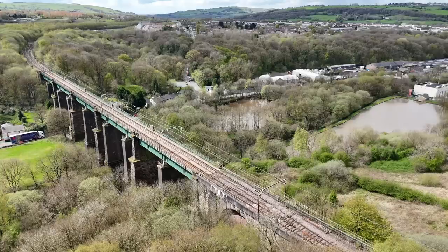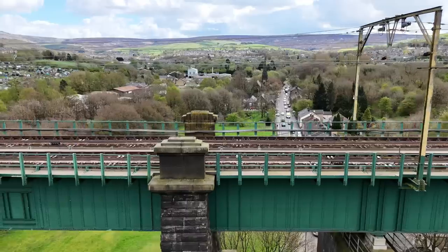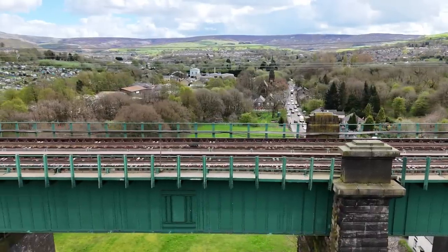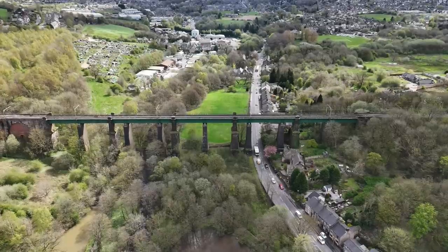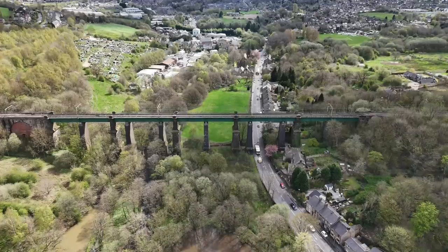When it opened, it consisted of five laminated wooden arches atop stone piers, and then between 1859 and 60, like Broadbottom, the arches were replaced with wrought iron girders. 1918 to 1920 saw seven additional supporting brick pillars added, which ruined the symmetry of the viaduct.